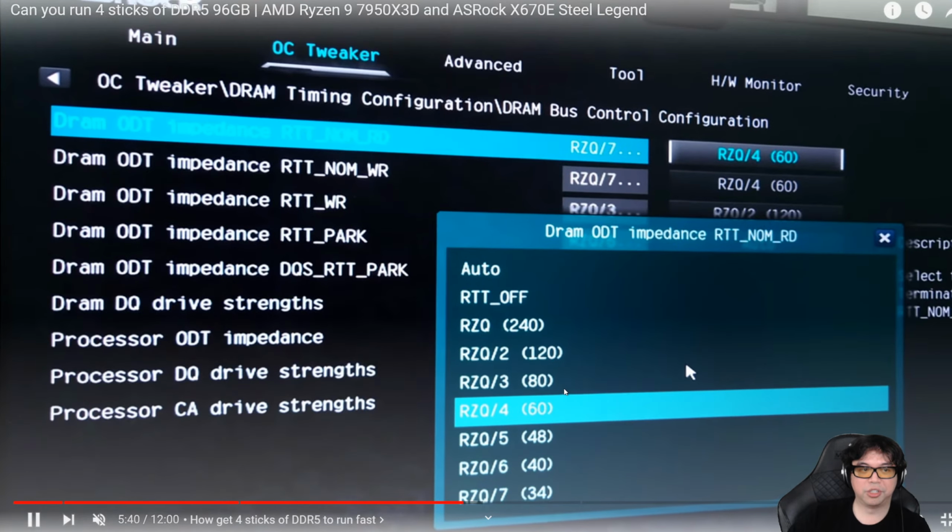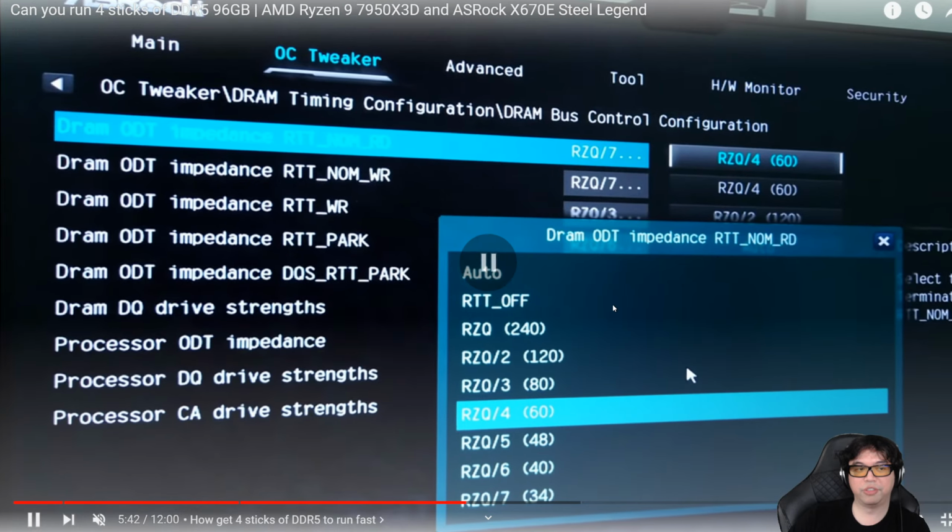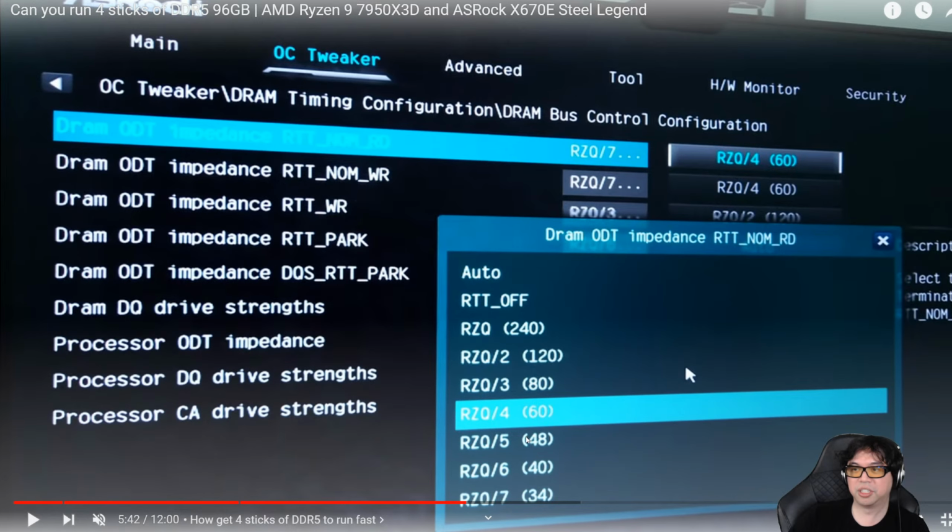So what you want to do, like I said earlier, is lower the resistance so that the IMC signal going into the RAM has a better shot at making it all the way through all that RAM, because we're running 4 sticks of dual rank RAM. So that's the reason why we have to lower the impedance, not raise the impedance.